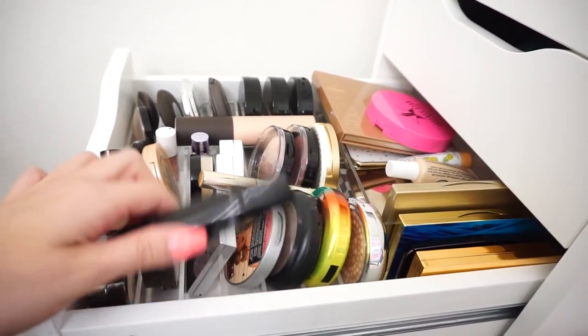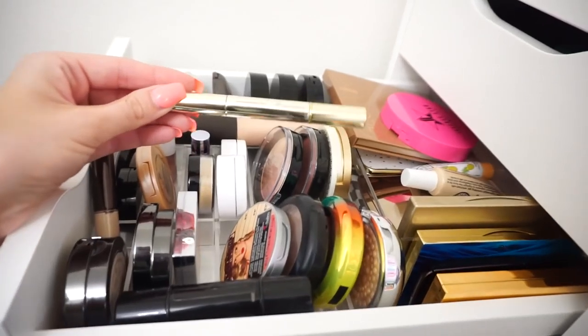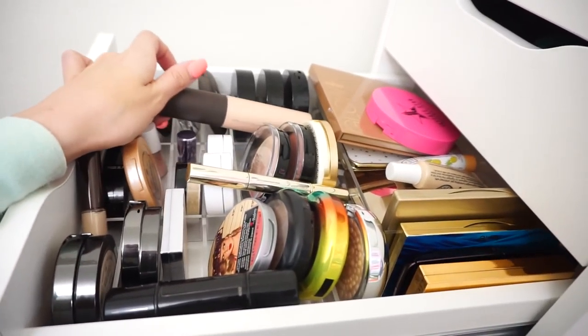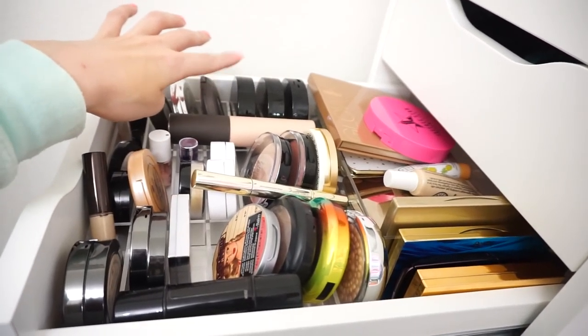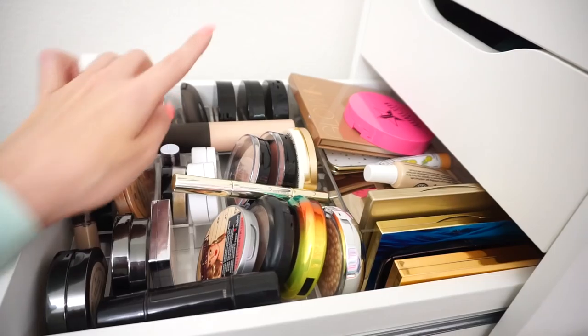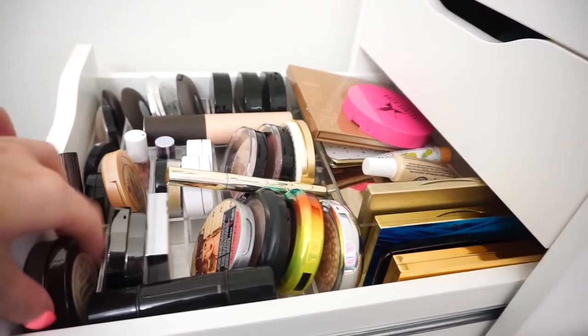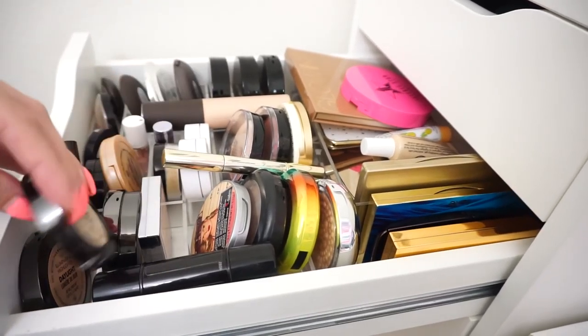I have my Lorac ones, I have my Pat McGrath on this side, I have Urban Decay, I have this one from Jouer, Becca, Anastasia Beverly Hills. I used to have the whole collection, I gave one away, because these aren't my favorite. Those definitely are not my favorite. But I love these ones. Lorac are amazing. Starlight is my all-time fave.